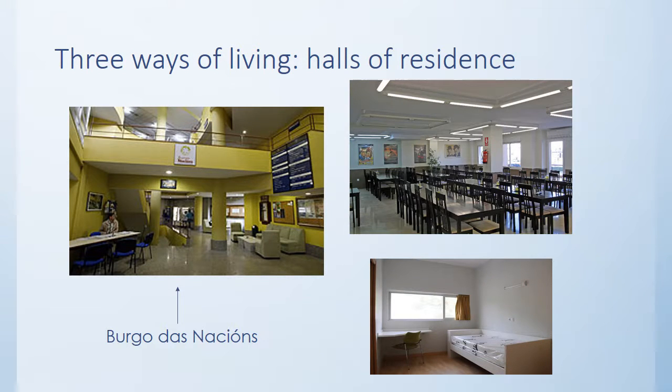Hello, I am Maria. Living in a hall of residence means sharing a building with a large number of other people. You share common spaces such as the kitchen, the TV room, the gym, or the computer room. Depending on which hall you are in, you have a shared room or an individual one.